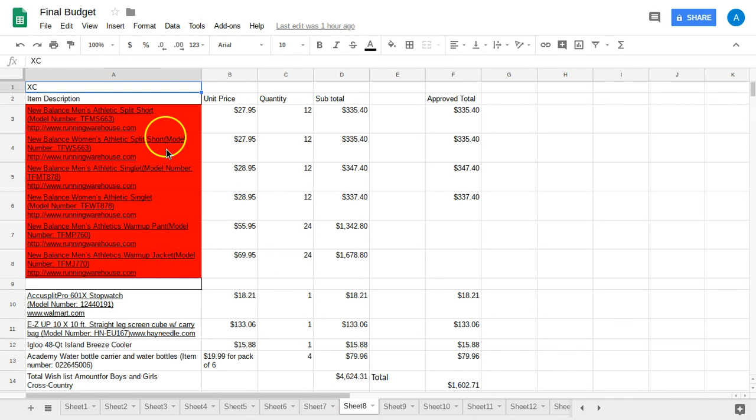Cross country, ignore these 4 that are in red. They should not be in red. Those are the uniforms they've been approved for. The only thing that I didn't approve is the warm-ups. Once again, I think if they talk to the boosters or do some fundraising, they could buy that on their own.